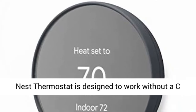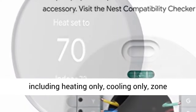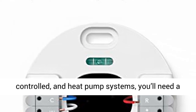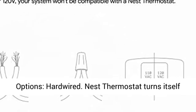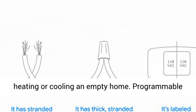The Nest Thermostat is designed to work without a C-wire in most homes, but for some systems, including heating only, cooling only, zone-controlled, and heat pump systems, you'll need a C-wire or other compatible power accessory. Power options: hardwired.